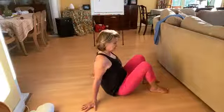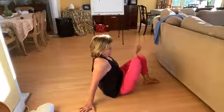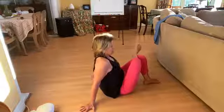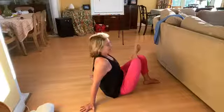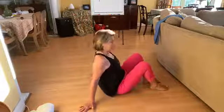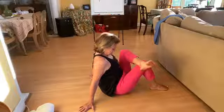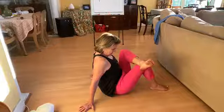Now we're going to go to the other side again. You're going to cross your leg over. You're going to push. You're going to lean in. You're going to walk your hands up closer to your butt. And you're going to lean forward. And you should really feel that along the outside of your thigh of the leg that's crossed over. Okay? Now let's try the other leg. Cross it over, and let's feel a good stretch. Good, good, good. Awesome.